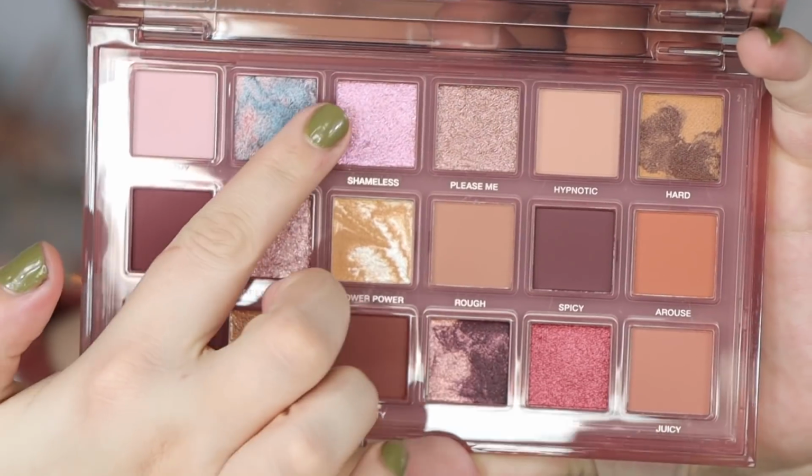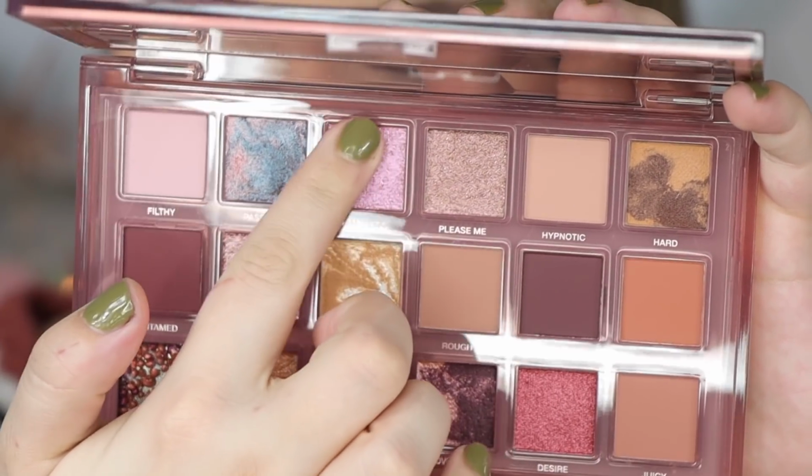The next shade is Shameless, right here, another creamy formula. If you're wondering about the texture versus a Super Shock shadow, like the Huda versus Super Shock, these are drier. They're not quite as bouncy creamy. It's still creamy, but ColourPop has a distinct smushy texture. So these are just slightly drier, which in a way I could see being beneficial because I think it would have less chance of creasing. Well, I don't really think that the ColourPop Super Shock shadows crease that much either. It's just different. It's a little drier, but I like it. It's not dry to where I'm like, ew.